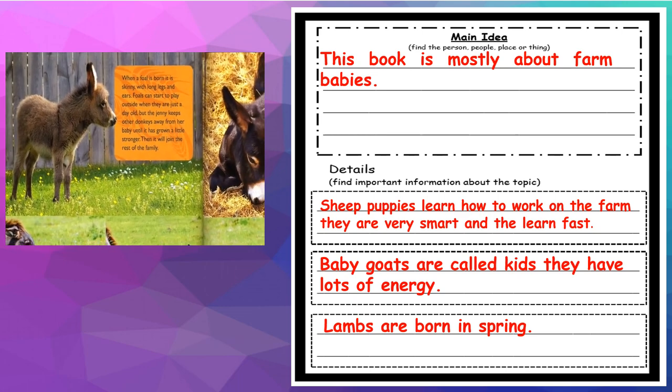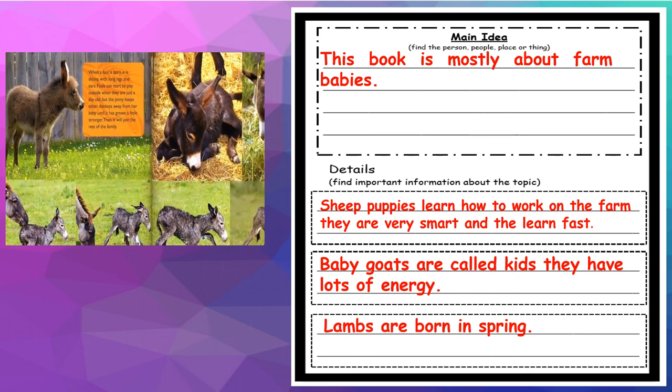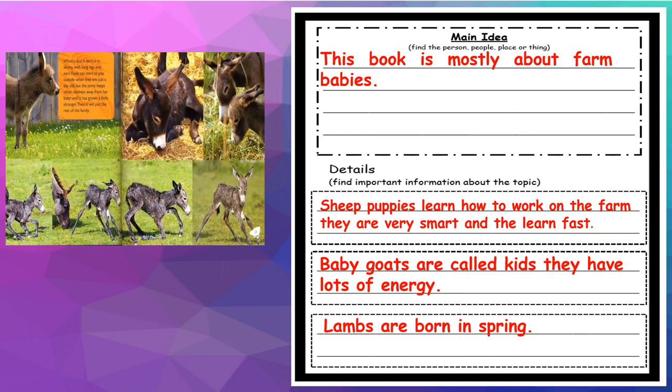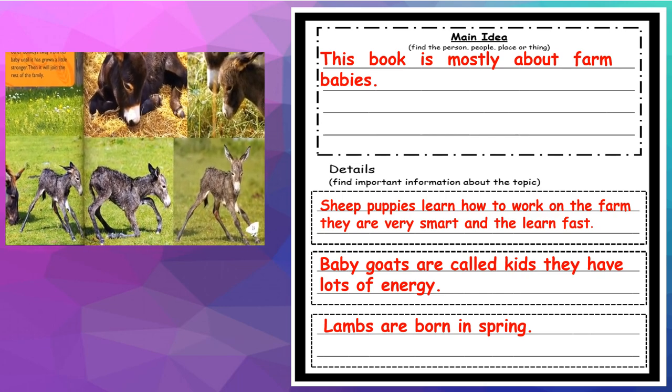When a foal is born, it is skinny, with long legs and ears. Foals can start to play outside when they are just a day old, but the jenny keeps other donkeys away from her baby until it has grown a little stronger. Then it will join the rest of the family.